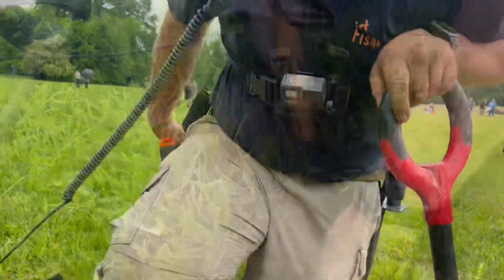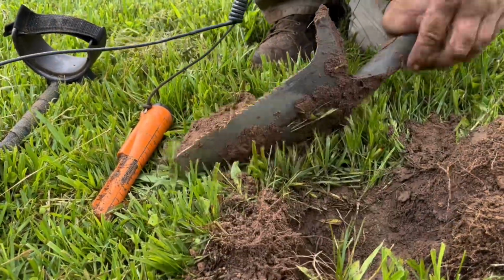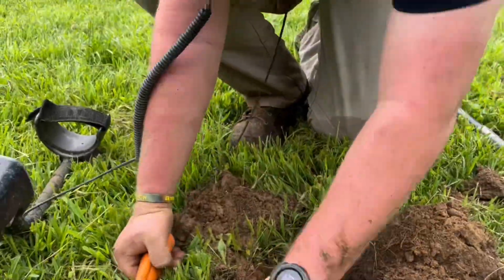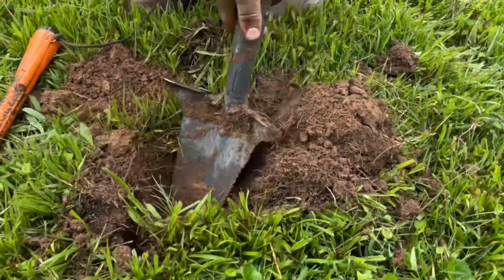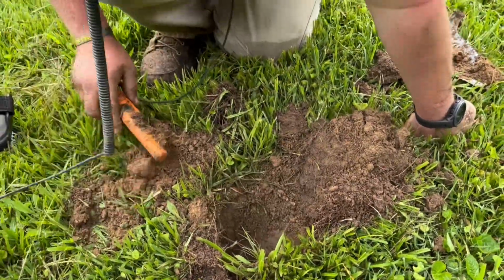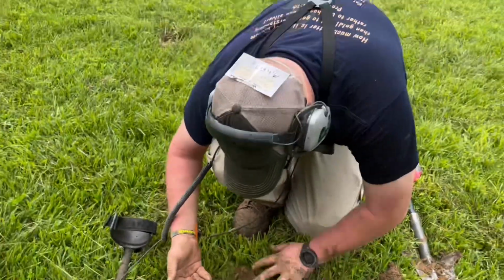Somebody didn't take the trash out. First, take the trash out. Still in the hole. Yeah, still in there. Where'd it go? It's Rosie. Still in a hole.